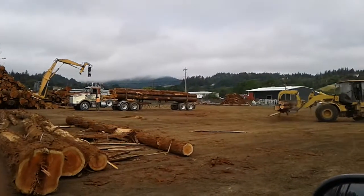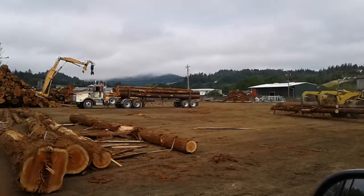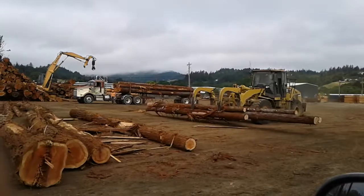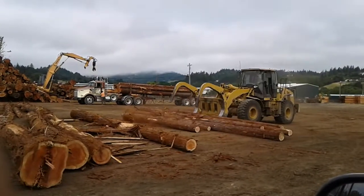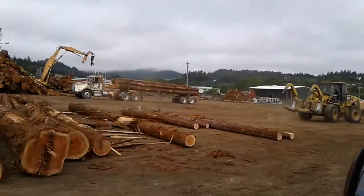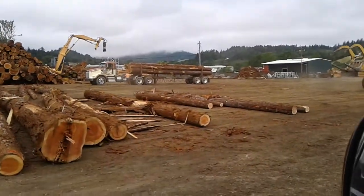These are pretty small logs for us, but so far this year we're just cutting everything. Usually we sell this little stuff, but they don't seem to be wanting to buy it this year at the prices they're paying for logs, so we'll cut it.